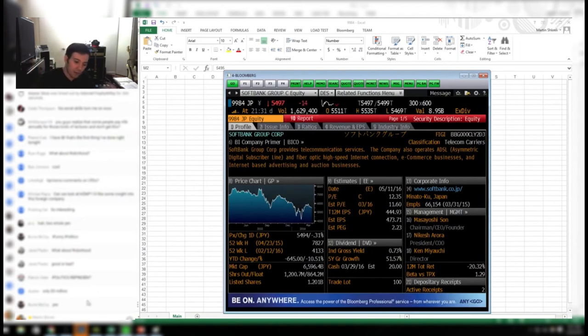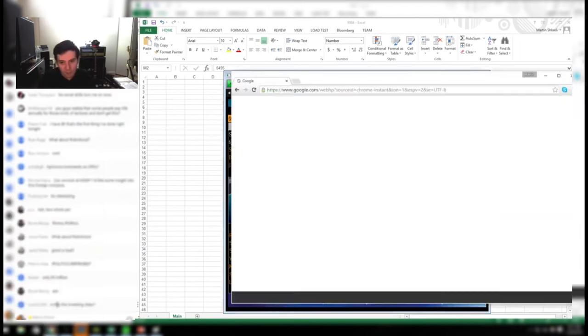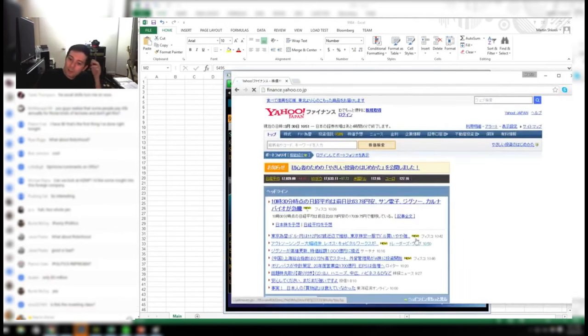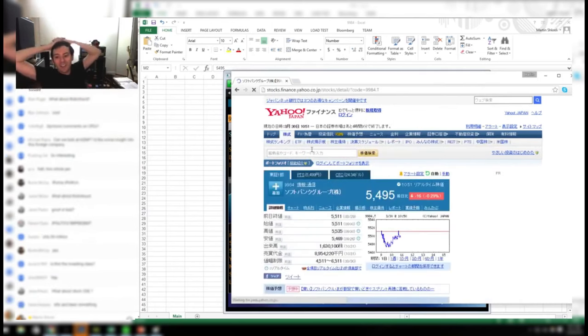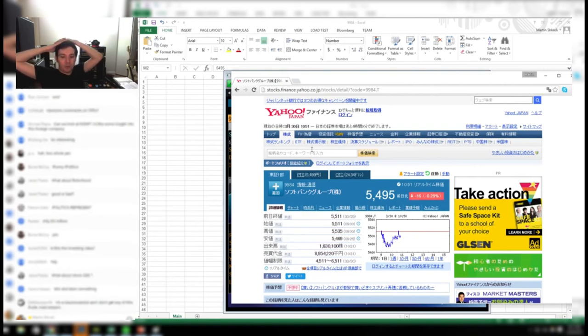So if you go to Yahoo Japan, you guys may not have Bloomberg, but if you go to Yahoo Finance Japan, it's actually really good. And I used to go to this every night. Every night. And it looks hard to read if you don't know Japanese and kanji characters and romaji characters and things like that. But you can actually just type in 9984, and there it is. There's your stock quote. Definitely easy to look up stock quotes in Japan. And you can also use Bloomberg's website. So right now it's 54.95.